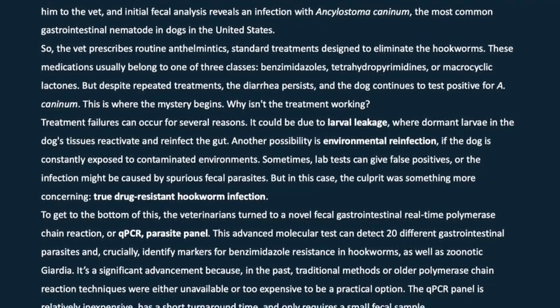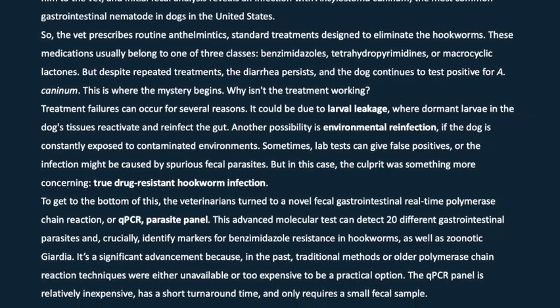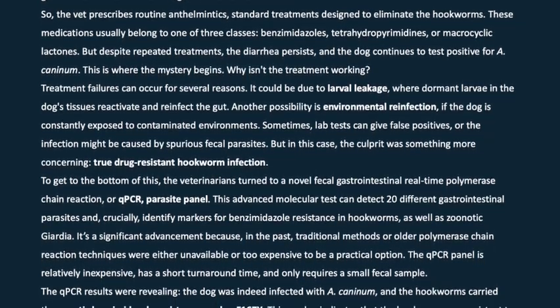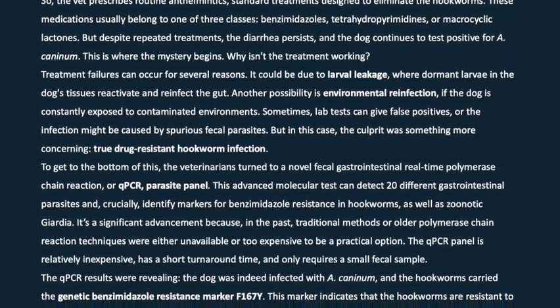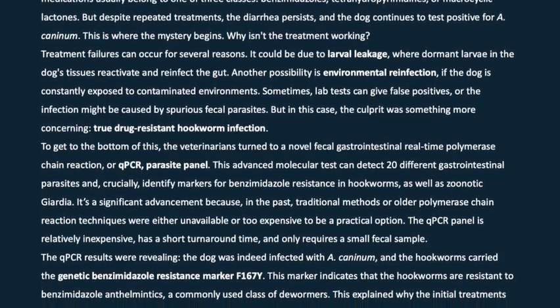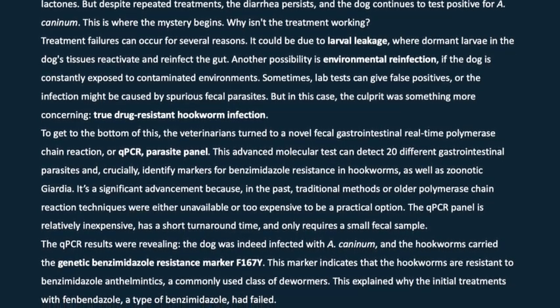Treatment failures can occur for several reasons. It could be due to larval leakage, where dormant larvae in the dog's tissues reactivate and reinfect the gut. Another possibility is environmental reinfection, if the dog is constantly exposed to contaminated environments. Sometimes, lab tests can give false positives, or the infection might be caused by spurious fecal parasites. But in this case, the culprit was something more concerning: true drug-resistant hookworm infection.